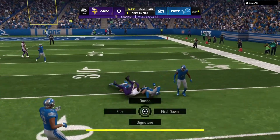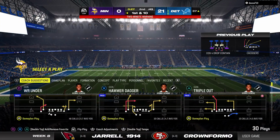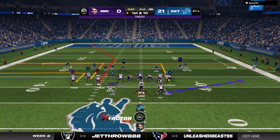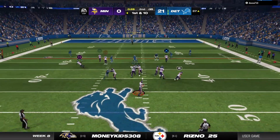Able to find the open man. That's complete. And he is tackled inside the 40, not quite to the 35. The Vikings going to use their third and final timeout as they'll stop it with 27 seconds remaining here in the second quarter.